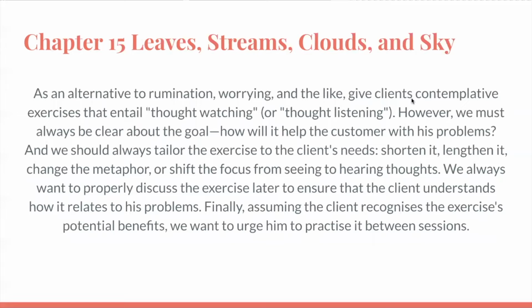We always want to properly discuss the exercise later to ensure that the client understands how it relates to their problems. Finally, assuming the client recognizes the exercise's potential benefits, we want to urge them to practice it in between sessions.